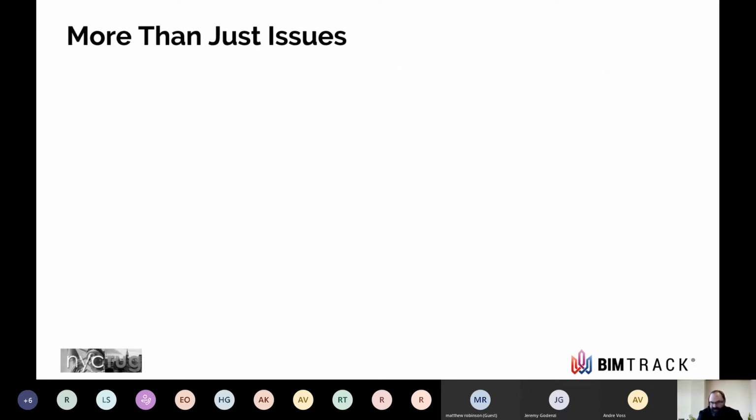Now, this is kind of the meat of what we want to talk about tonight. And it's more than just issues. And I've already said it once, the fact that when we're working with a platform like BIM Track, issues can be anything that you want. So we're going to take a look at how we can create tasks. So it doesn't have to be that there's a clash or something wrong. Perhaps a task is something positive.